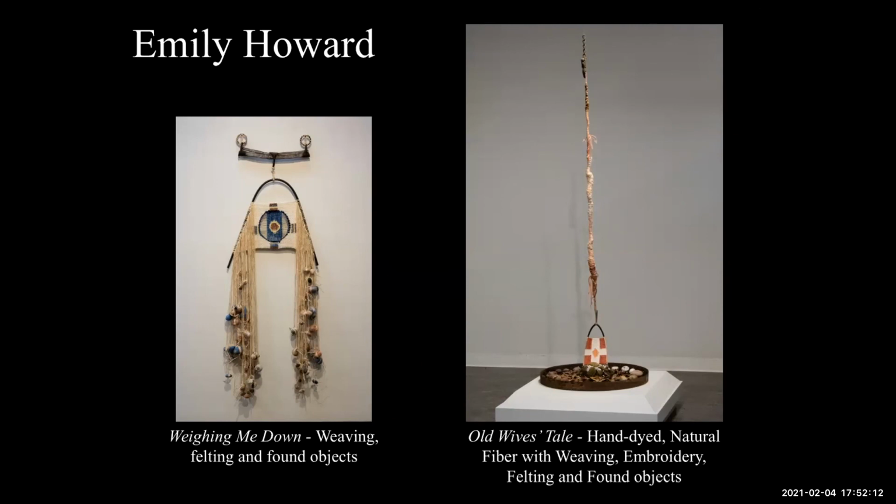The next piece is called Old Wives' Tale, which I was sort of thinking about all of the different tales that are told and how specifically textiles and fibers are represented in the art world, or not represented sometimes, and how it's often connected to women and again, women's work. And this piece started out as a found object.